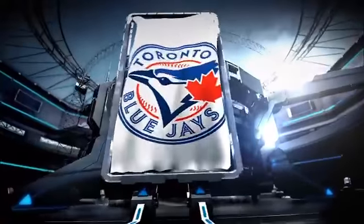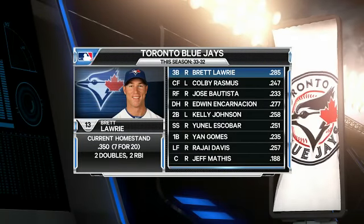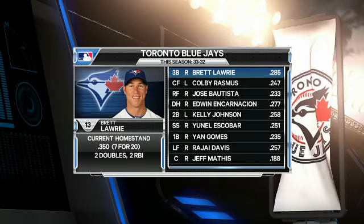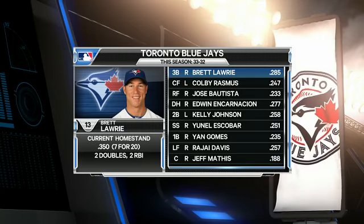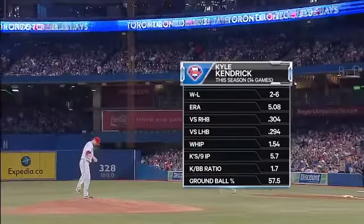He's trying to win 3 straight now after getting swept by the Washington Nationals. That lineup for the Blue Jays, Brett Lawrie and Colby Rasmus at the top. They have been tearing it up. Brett Lawrie certainly of late. Jose Bautista, Edwin Encarnacion right there in the heart. Kelly Johnson's at second. Yunel Escobar at short. Yan Gomes gets the start at first base. Rajai Davis, yesterday's hero, in left. And Jeff Mathis with the start behind the plate.